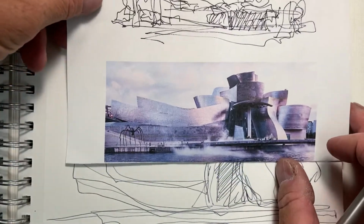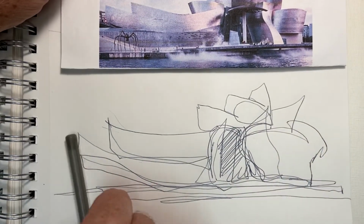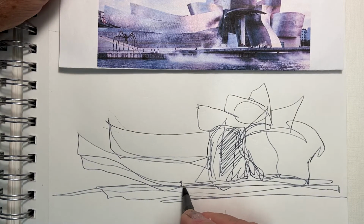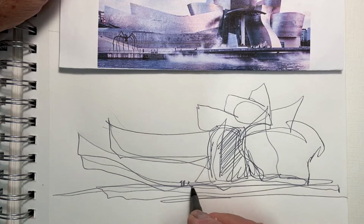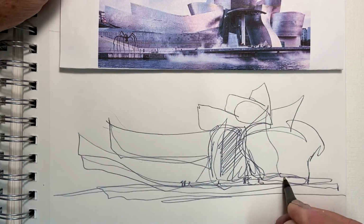Not much different, okay? Now, of course, I'm a little more detail-conscious when I sketch, so I might want to put in some people here, just little caricatures with little balls on top that look like people. So just get a little bit of scale. I can't resist. I tend to like to finish a sketch just a little bit.